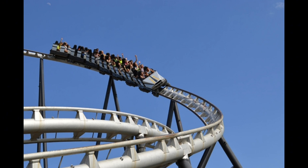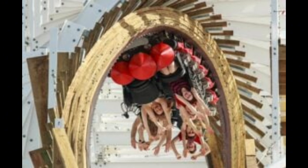Next up is Frontier City in Oklahoma, with the obvious choice being Silver Bullet, a pretty decent-looking smaller Arrow Schwarzkopf with the single loop. It's better than some of the other garbage at this park. Okay, not garbage, but you get it. Okay, next, rapid fire round.